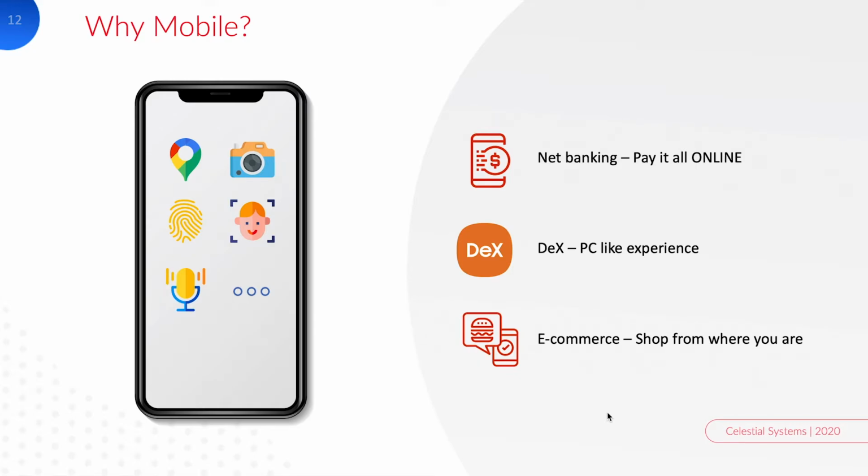So all in all, mobile phones have the full capability to let you do whatever it is that you want to do, and applications just bridge that. That's why more and more transactions are going to mobile, more and more engagement is going to mobile, and overall more digital traffic is coming from mobile at the end of the day.